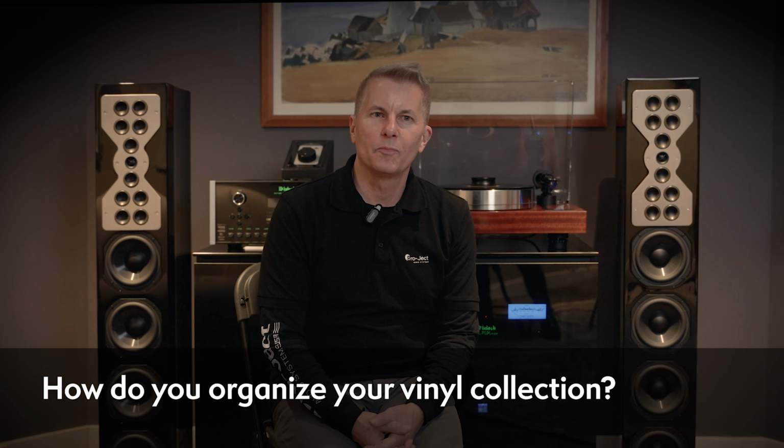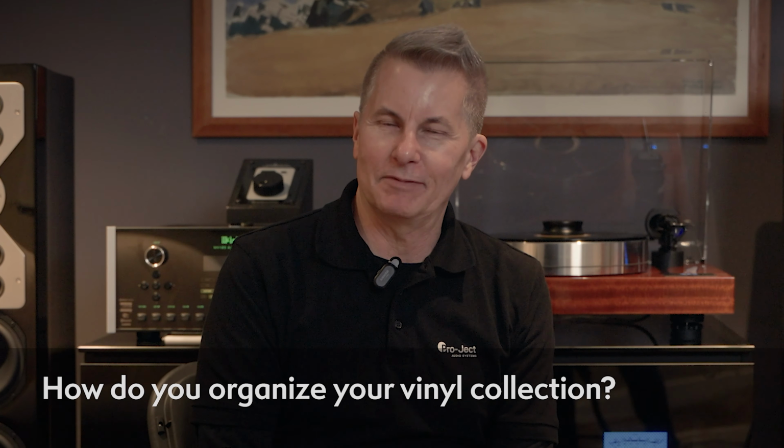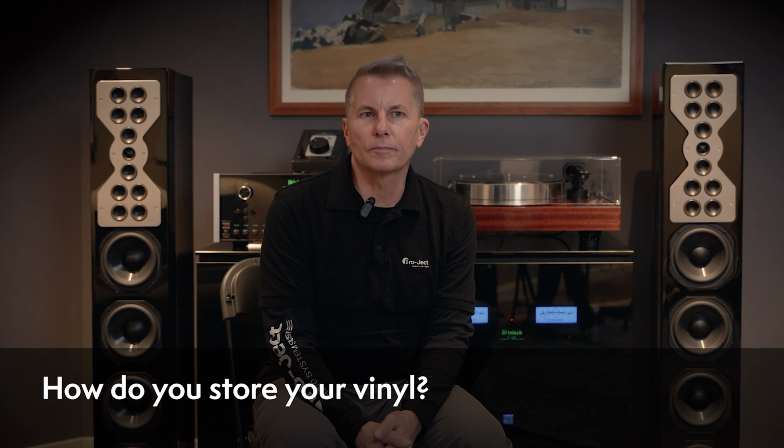How do you organize your vinyl collection? I organize my vinyl obsessively. We have a bookcase covering a wall, not quite to the ceiling, but wall to wall, floor to 6 feet. And it's by artist, by genre, and by chronological order. So I have 15 Little Feat records, and they go from the last one they released that I own all the way back to their first record. So newest to oldest.